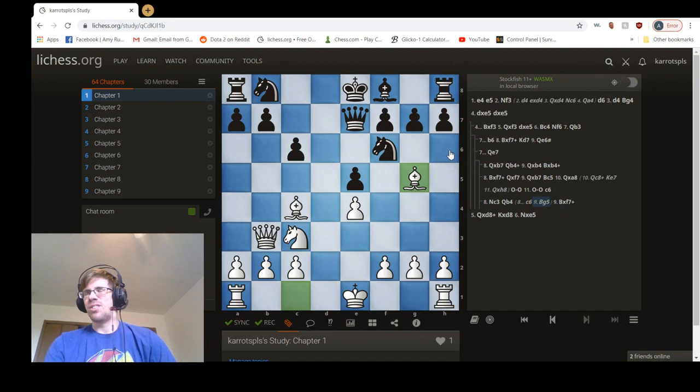And the only real obvious mistake that we can point out for black is that, well, they gave away their light square bishop when instead they should have just played a simple capture in the center, would have done just fine for them.